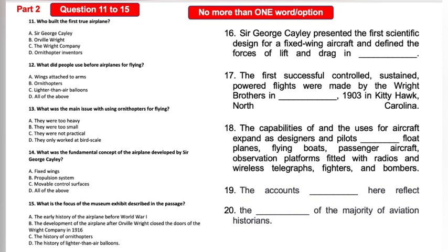Listen to the rest of the topic, answer questions 16 to 20. A history of the airplane is divided into 4 sections. First is the century before.